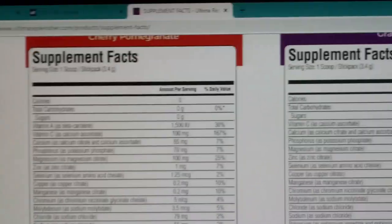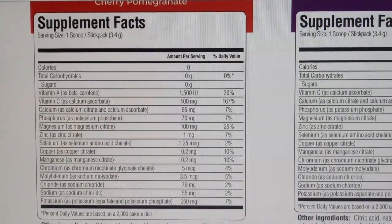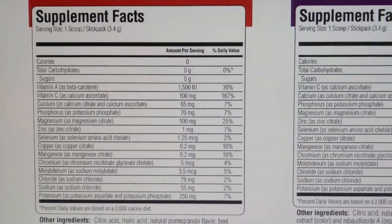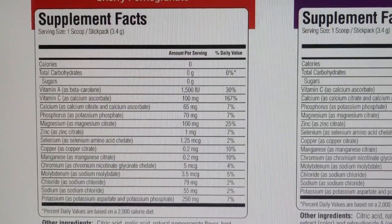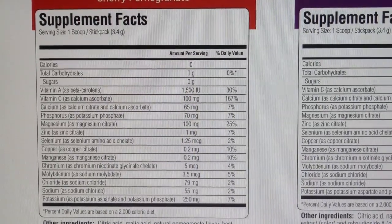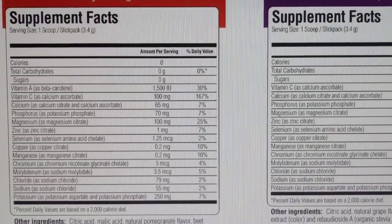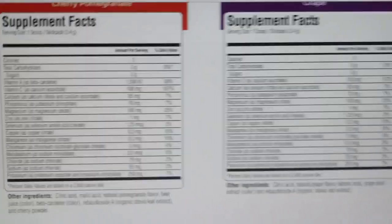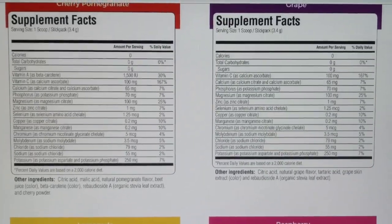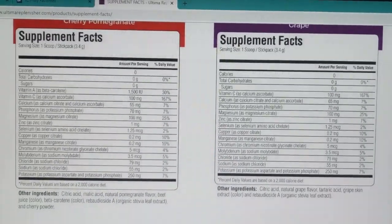Okay, here I am on their website and I'm looking at the supplement facts for each flavor. The one thing that is interesting is the supplements are not identical per flavor. So the cherry pomegranate has vitamin A, vitamin C, calcium, magnesium, phosphorus, zinc, selenium, copper, and so on. The grape does not have vitamin A. Looking back and forth, for some reason there's no vitamin A in there, which is not one of the ones that we need an excess of on the keto diet, but at the same time, why would you not have the same exact vitamins in each flavor?